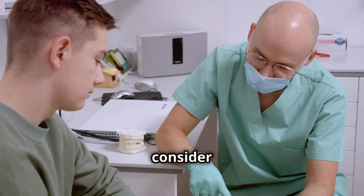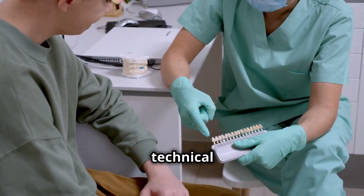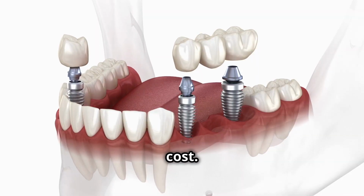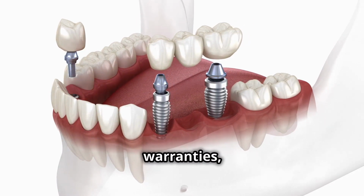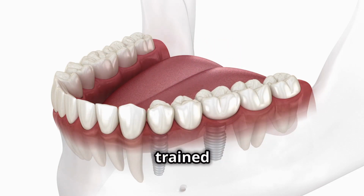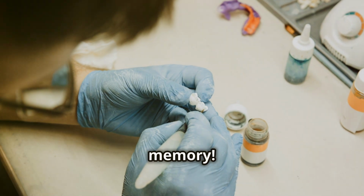Another crucial aspect to consider is the after-sales service and warranty offered by the implant manufacturer. Reputable brands generally offer extended warranties and technical support for their products. This means that if a problem occurs, the patient can benefit from a replacement or repair at no additional cost. On the other hand, cheap implants are often sold without a warranty or with limited warranties, leaving the patient with no recourse in case of problems. Additionally, dentists who use high-quality implants are often better trained and more experienced, which increases the chances of success of the procedure. A bit like a corked wine, it leaves a bad memory.